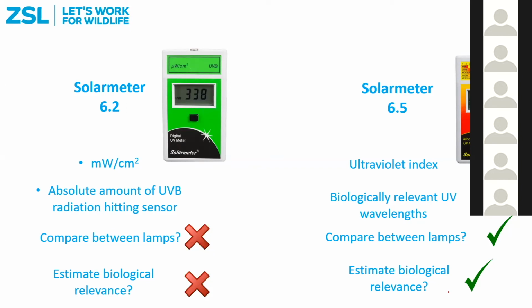However, as I mentioned, in the UVB radiation there's a very limited range of wavelength that's of biological significance, that's going to end up with the result of vitamin D3 being formed. And so this meter, the Solarmeter 6.2, doesn't actually measure that. The Solarmeter 6.5 does. It's a unitless measurement, an index, but this only measures the biologically relevant UV wavelengths.